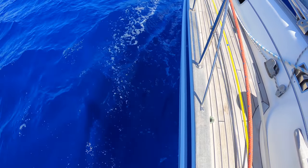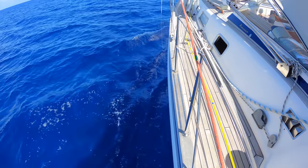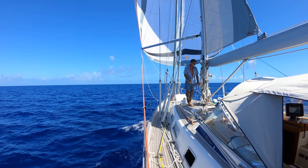Not the usual rushing waves. All very calm. Long may it last.